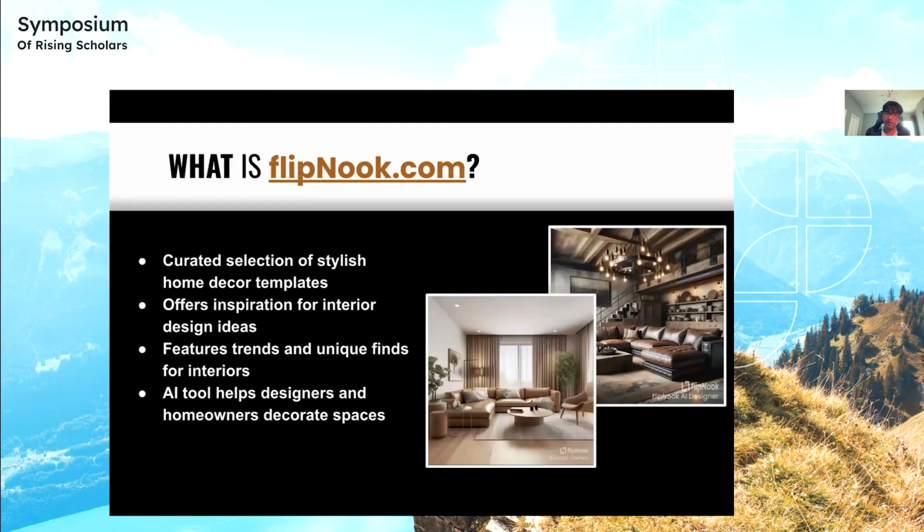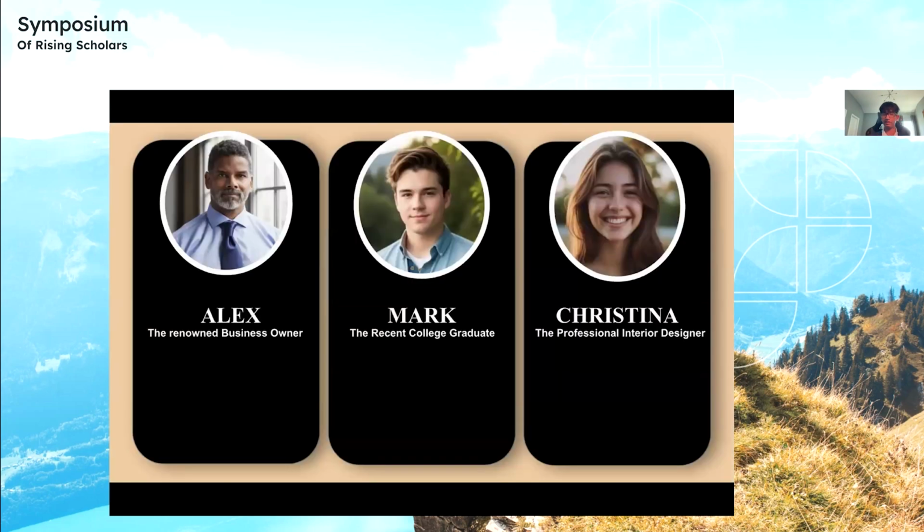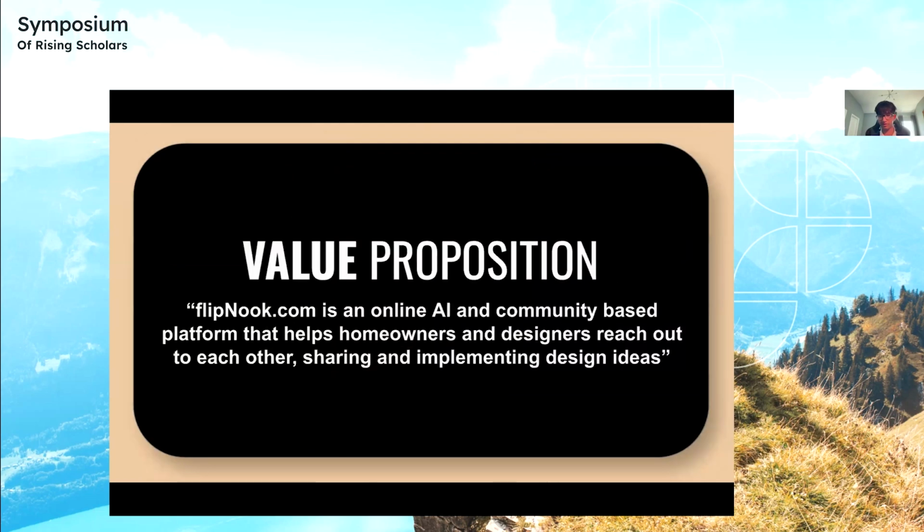Now looking at flipNook's business plan, it is an interior decorating platform, which shows that their target audience is designers and homeowners, which is why I came up with these three target personas. And this helped me create the value proposition, which highlights homeowners and designers.